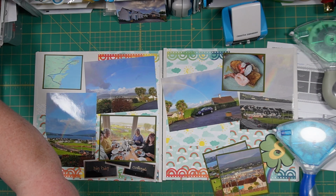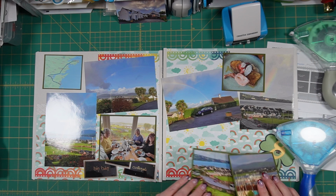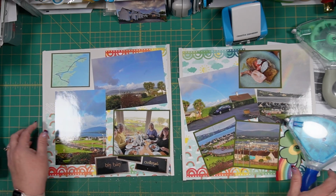Just enough to kind of separate those. So let's get these adhered, and then we'll be right back to do embellishing.